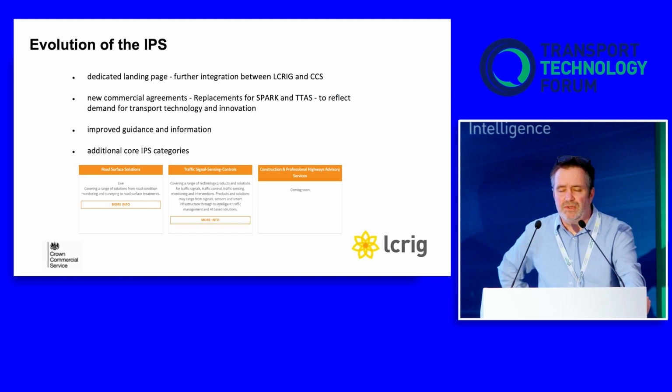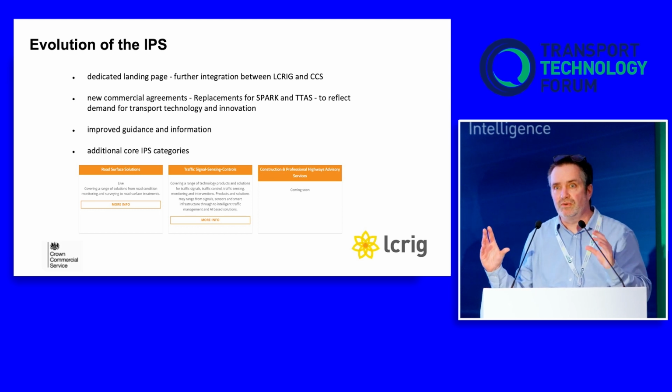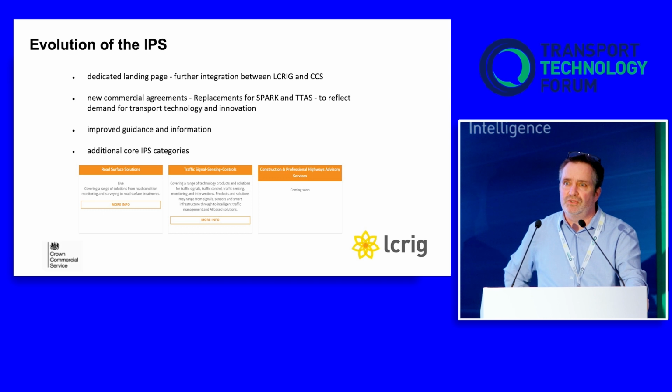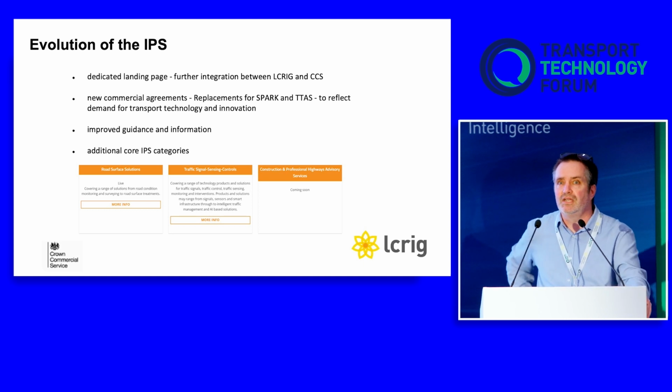As I said at the start, we're not quite there yet. We're on a journey. As Sandra and Kerry said, we're all really excited about this. We see that need. We see where we can add value. Immediate next steps include a dedicated landing page, so that there is full integration between the LCRIG front door and the CCS commercial agreements, to make sure that you see the information that you need to see as a highways authority looking to buy certain technologies.